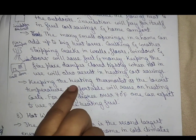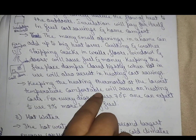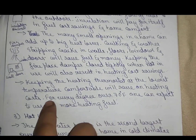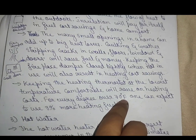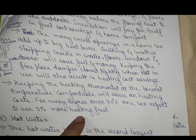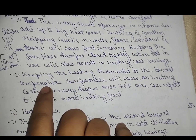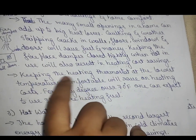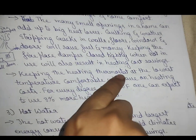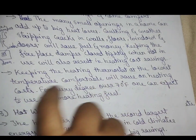Next, keeping the heating thermostat at the lowest comfortable temperature will save on heating cost. For every degree over 17 degrees Fahrenheit, one can expect to use 3% more heating fuel. Depending upon the weather, we need to keep the heating as required. So keep the heating thermostat at the lowest comfortable temperature to save on heating cost.